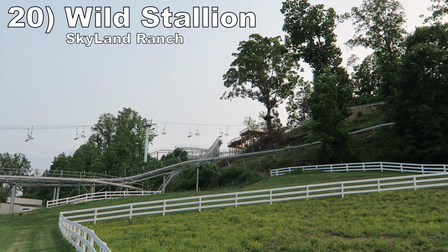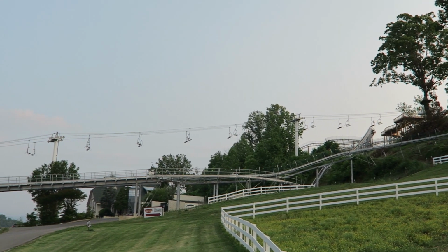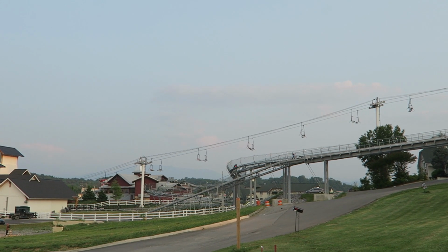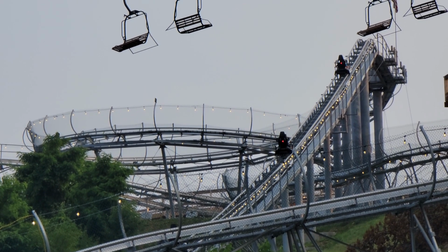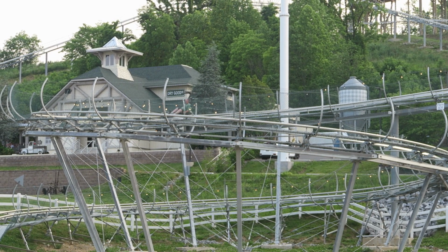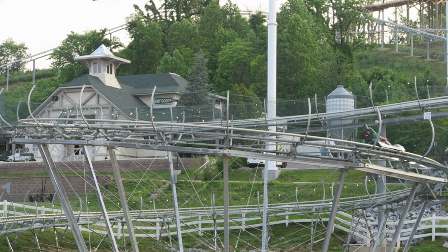Number 20, Wild Stallion at Skyland Ranch. This Wiegand model is built on a smaller hill than most other rides in this list, so it compensates by having 2 lift hills. The route did not have much tree coverage, but that has the advantage of allowing you to stare down at the parkway, giving a sense of height you don't usually get in this type of coaster. The course has no airtime, but it has little auto braking and some solid laterals on the sharp turns.